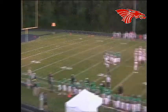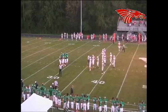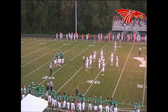On that interception return by Hunter Burks, he was impressive. Looked like a running back, shaking and baking his way down the field.